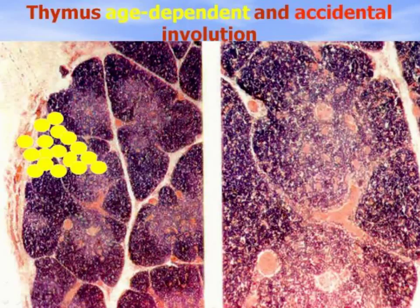And accidental involution. Accidental means any severe stress or disease, when stress hormones, glucocorticoids of adrenal cortex, are released into the blood and stimulate the death of T lymphocytes, especially in thymus cortex. As a result, the cortex becomes like medulla, with no differences between cortex and medulla inside lobules of thymus. But when the stress or disease is over, the structure of thymus can return to normal.